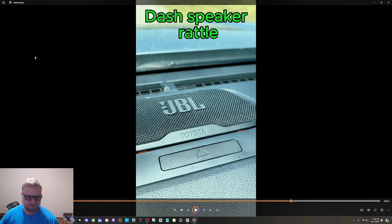I generally will balance them out myself. So whatever they've got the balance set at, I'll turn the volume up to, let's say, a 20. I'll go to balance and fade, and I will actually fade it back to the back of the vehicle until I've got the same amount of sound coming from the front and the back, because it sounds a lot more balanced.